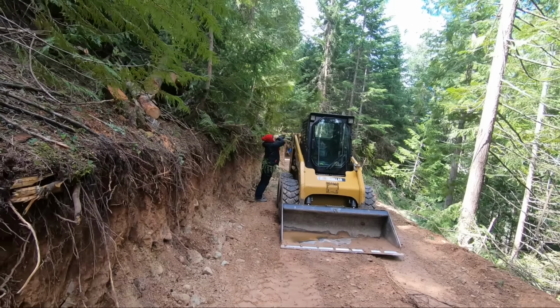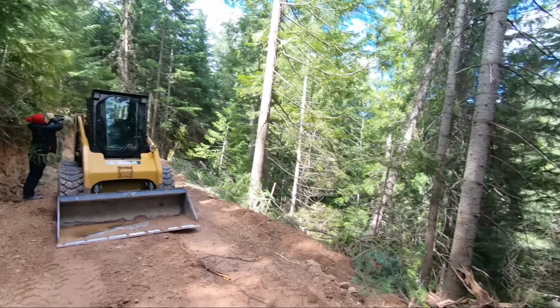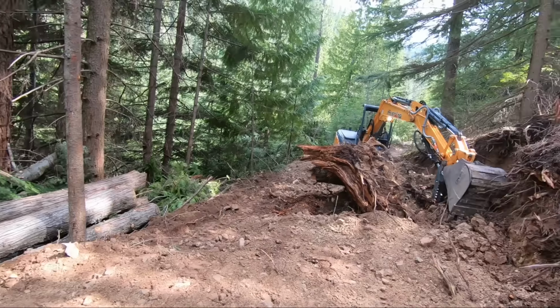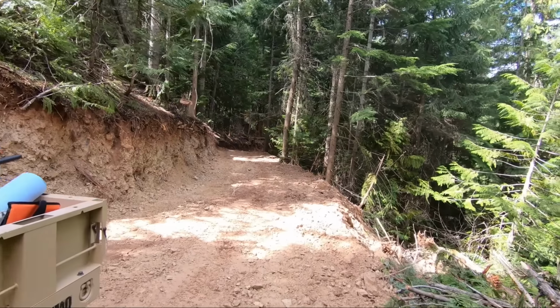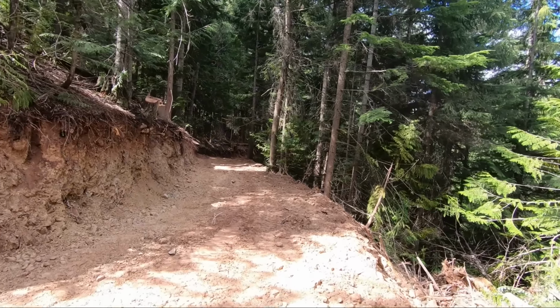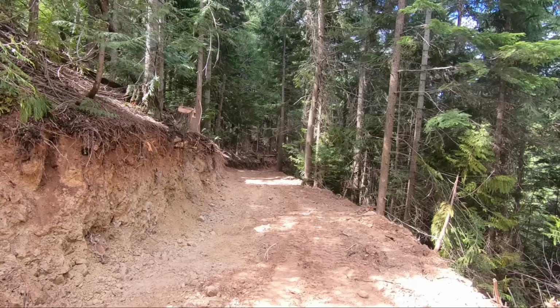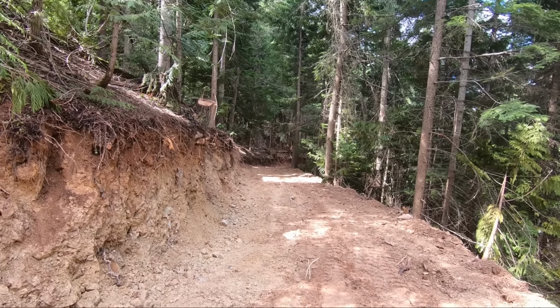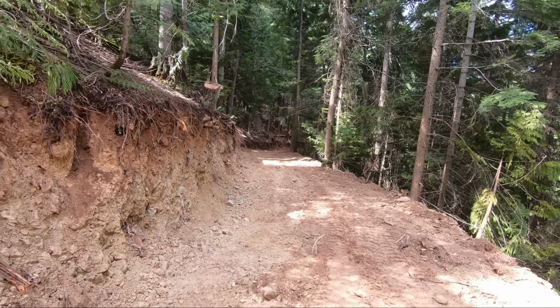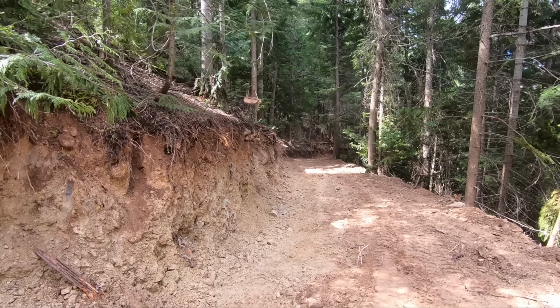The morning warm up in Greece. Just got that big stump out yesterday. And what you can see now that the road is in, we're coming through and widening it and leveling, smoothing. Gonna keep working on it. Even when I get done here, I'm gonna be going back over it. Obviously these sides are gonna slough off some, so I'll clean some of that off.